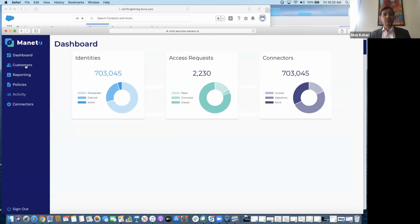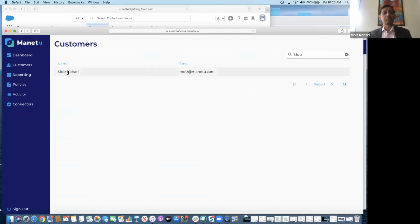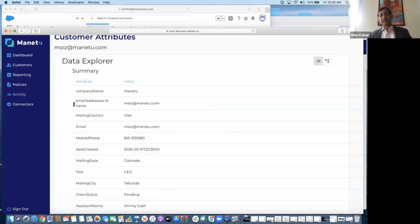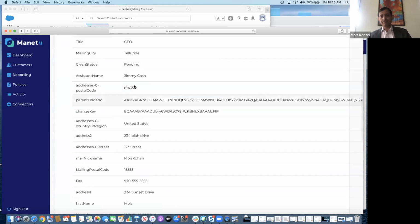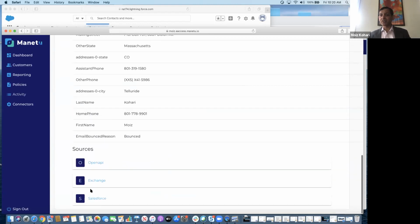So if we dive in to that one particular example I was showing you, you can see that this is the aggregated data summary you hold on a particular consumer. You can see their assistant's name, their home address, blah, blah, blah. And you can also see which data sources you collected that information from. So this is the enterprise interface. Now let's flip to what a consumer interface may look like.